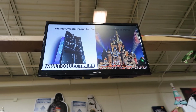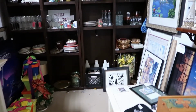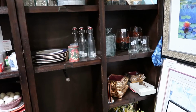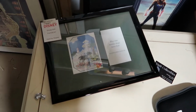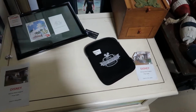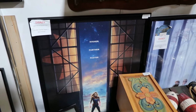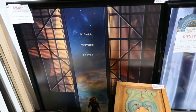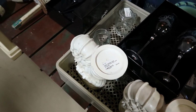Vault Collectibles. That's the business card I picked up. Yeah, there's props galore around here. Christmas prop, wooden bucket. More DVC framed art. There's an old Key West original prop table that was used in the lobby. That's $250. Look at that Captain Marvel poster. It's used for display in back of house. Disney original prop. These things, Disney original prop. Yeah. Yacht Club candle holder. Awesome.